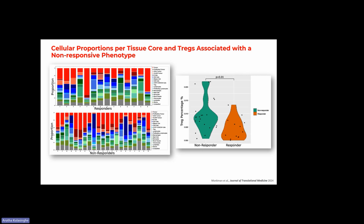So we can see where the tumor cells are, the proliferating tumor cells, the stem-like tumor cells, the HLA-DR positive tumor cells, the B cells, the CD4s, the CD8s, and so on, per core across the entire cohort. And then we can ask the question, what are the compositional differences between the responders and the non-responders? And we find that there's this increased Treg population in the non-responders.